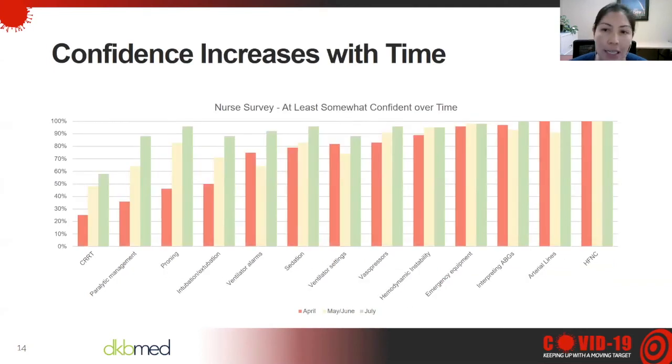So as you can see here, this graph shows that over time, as the staff have continued to practice ICU level care or under the guidance of an ICU preceptor, and after formal training, their confidence level has increased. We believe that this in turn has increased their competency and ability to provide safe ICU care independently, and they now utilize their resources as they need.